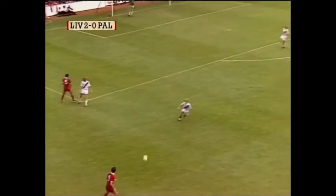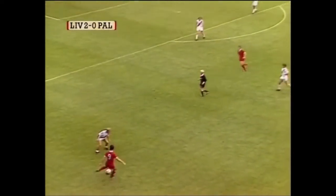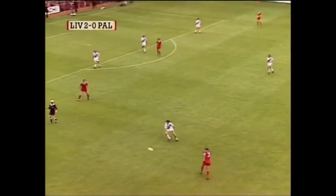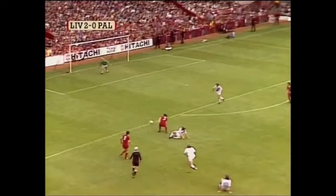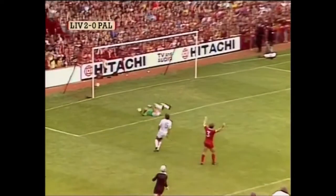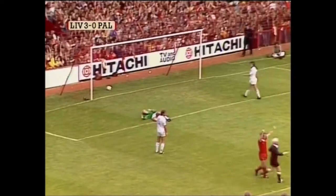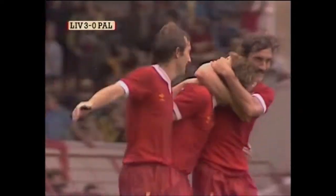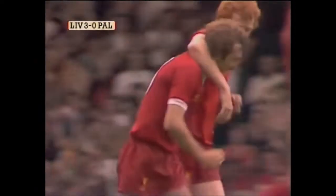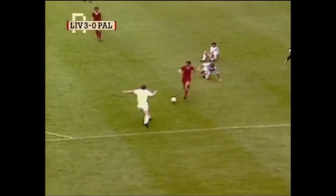Ray Kennedy, Johnson, Alan Kennedy again, and he scores! Once again, Alan Kennedy gets the reward for not giving up. He just kept going there, and he was not going to be put off. He's gone past 3 challenges there, and what a cracking left foot he found at the end of it.